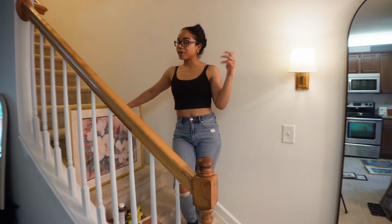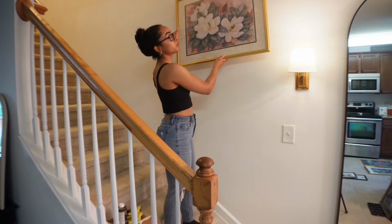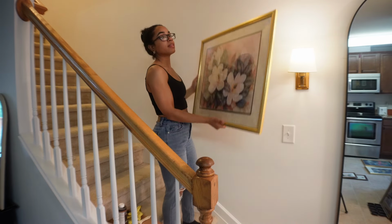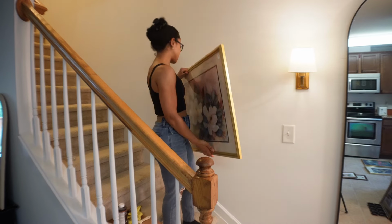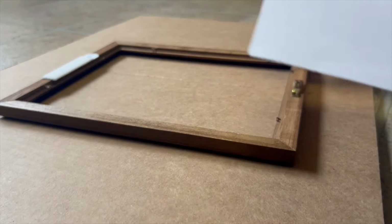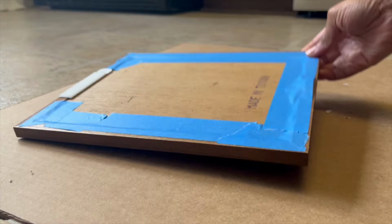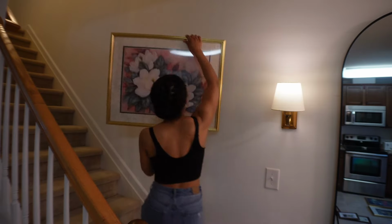But what I'm doing is I'm just using a thumbtack, holding it up where I think I want it to be, putting a tack in the wall and then seeing if I like it that way, because the holes of tacks fill pretty easily, honestly, with paint or with spackle, so I'm not really concerned about those holes. That's just the easiest way for me, so that's what I'm gonna do.